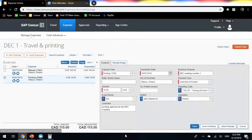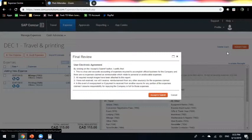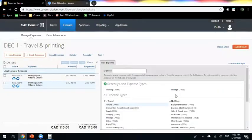At this point, all of the necessary information for our expense claims has now been entered. Save for good measure, and I would submit the claim. You will get this message asking you for a final review that certifies that this information is true and accurate, that all of the requested information has been attached, and you have not received reimbursement from any other sources, and that in the event of overpayment or payment received from another source, you will assume the responsibility of repaying the company in full. You would therefore click Accept and Submit. In my case, because this is a fictitious expense claim, I'm going to click Cancel.